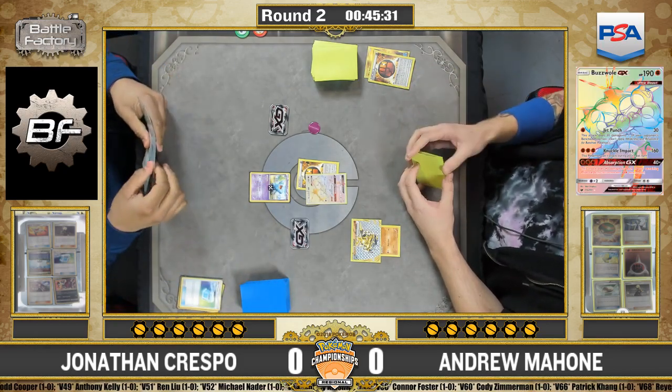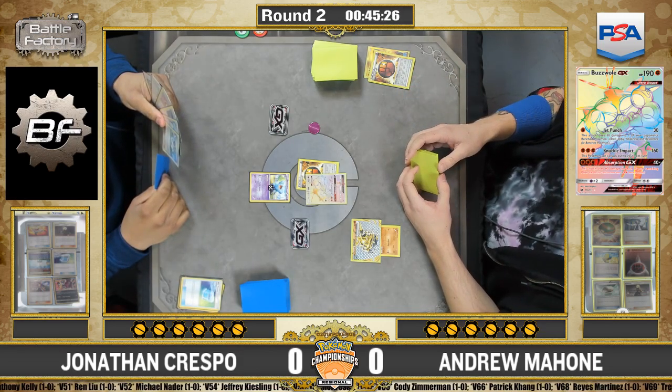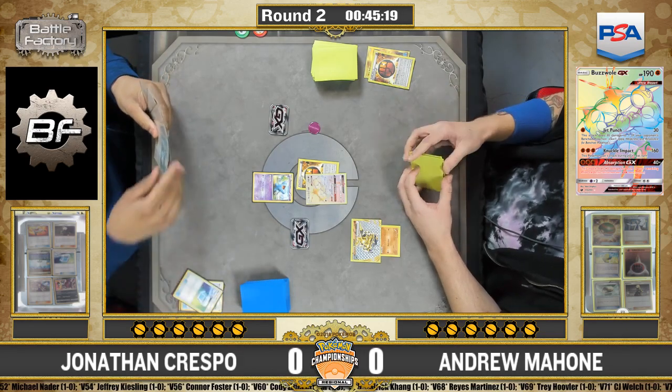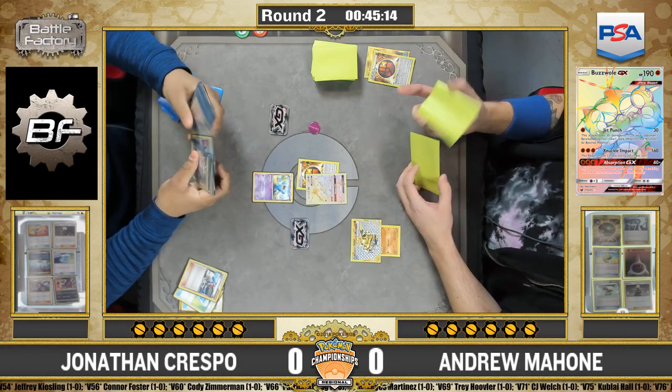So we do see a card drawn from Crespo here to start his turn. He's, again, not really looking to be too good and straight. Going to see a Max Potion probably come down here. He needs to make sure he doesn't just outright lose the game here. Yeah, I would like to see another Pokemon come down as well. I guess it does open up the Guzma out, though, for Mahone, so maybe he's trying to avoid that.